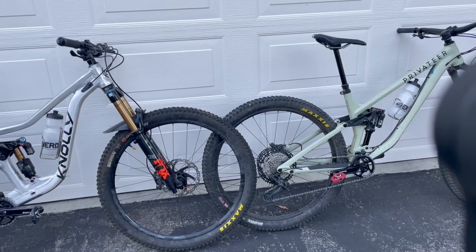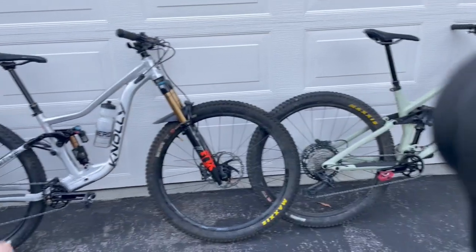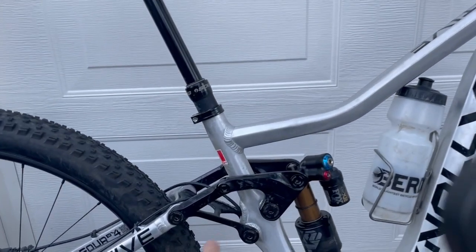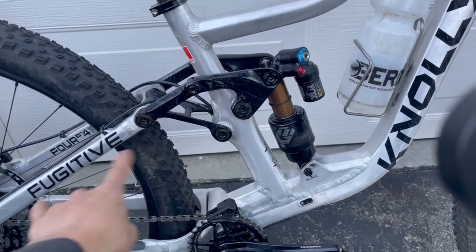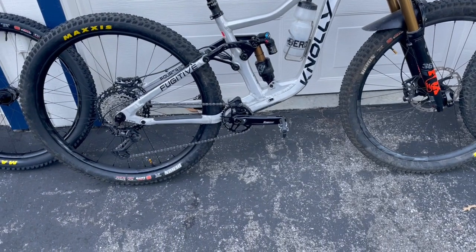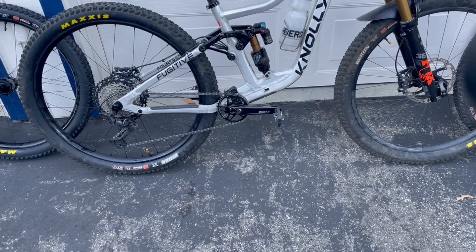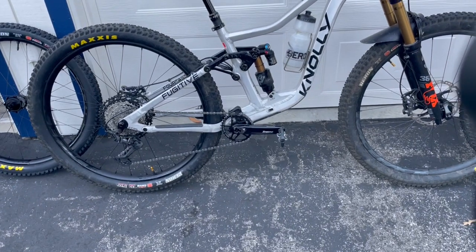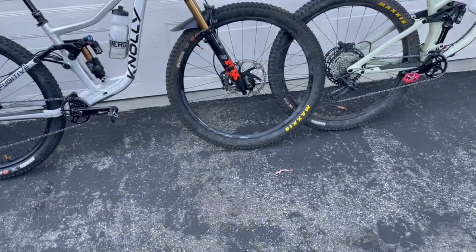So the only real difference now is obviously the suspension. Both of these have different suspension. They both have Horst link, both 4-bar Horst link, but the Knolly has the 4x4. The shock link, the shock right here, is separate from the rest of that, and it makes the shock a little bit more independent from the forces of, I guess, the chain, the driving force and the braking forces. But realistically, they're very close.